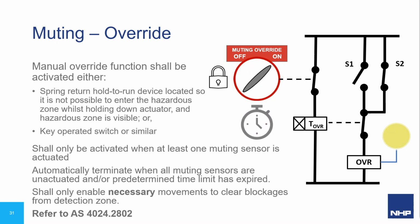You could also use a key-operated switch or similarly secured operator to ensure that only authorized personnel can activate the override. In any case, the override should only be allowed to activate whilst one muting sensor is actuated, and this is also to prevent an override from being misused to allow entry into the protected area. It should also be automatically terminated after a time limit has expired, and/or after the last muting sensor has been cleared.